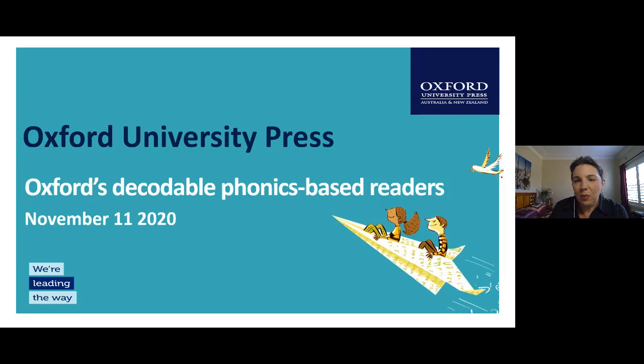This afternoon, we're going to explore the various decodable series available through OUP, and you will learn about the supporting resources for each series offered for free through Oxford OWL. If you have any questions, please pop them in the Q&A section, and if time permits, we'll answer them today. Otherwise, your Oxford Education consultant will be in touch with you as soon as possible after the session.